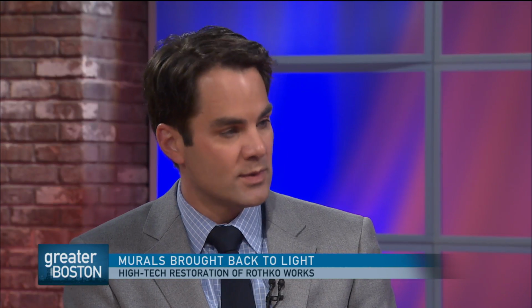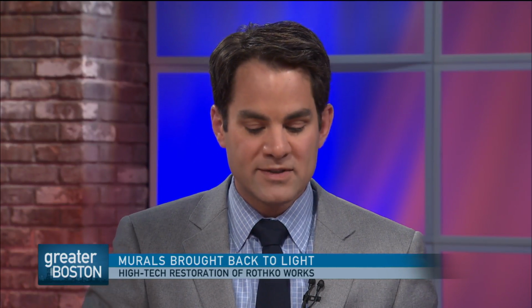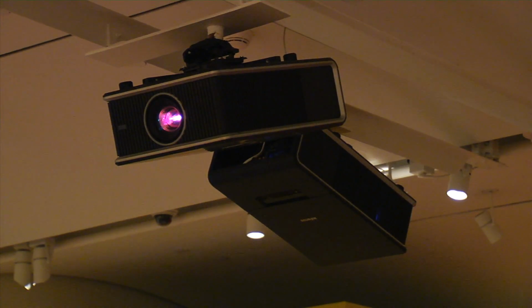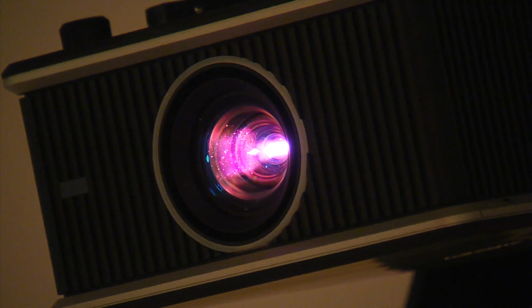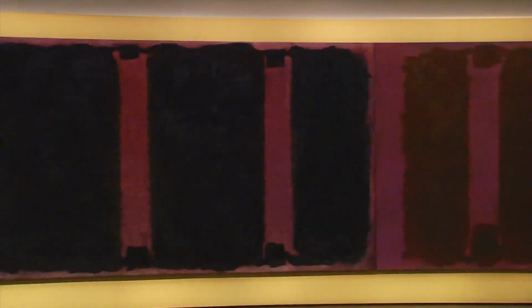And then they worked with teams from MIT in Switzerland to develop a technology whereby they scanned the paintings basically and created a map pixel by pixel to develop the color, then developed a software, and now it's projected for a certain period of time during the day, and you see the projector here onto the mural, so it recreates the color without actually touching the canvas.